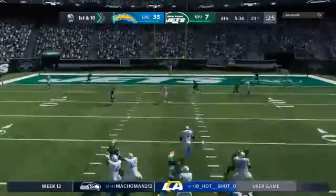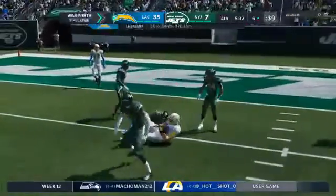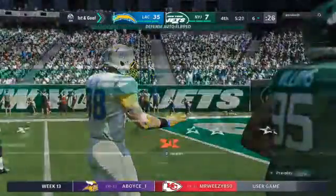First down. Justin Herbert. Oh, bowls right over him. And this is caught at the 8. And he will be brought down at about the 6-yard line. Mark that as a gain of 16 to set him up first and goal.